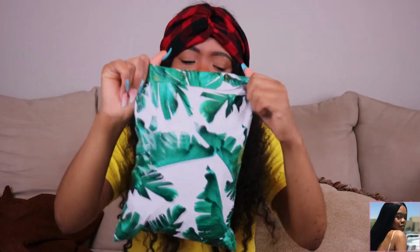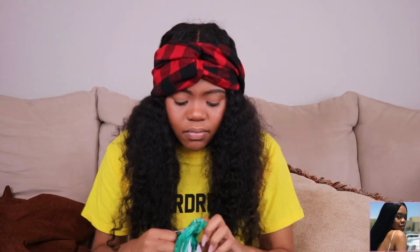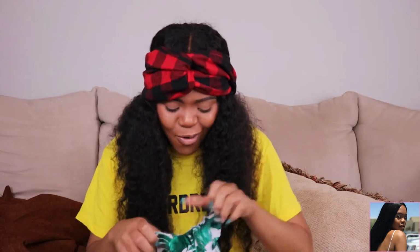Okay, so here is the packaging that the items came in. And it looks like they're actually out of Las Vegas. It came really, really fast, because of course I live in Arizona, so that is right next door.